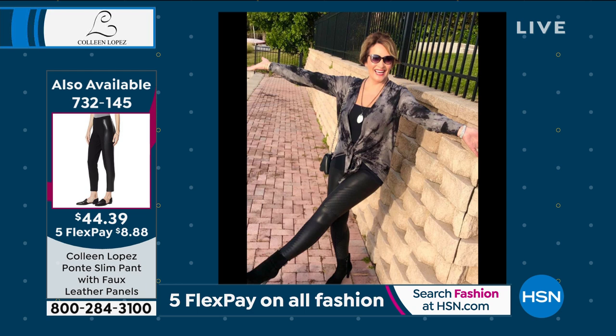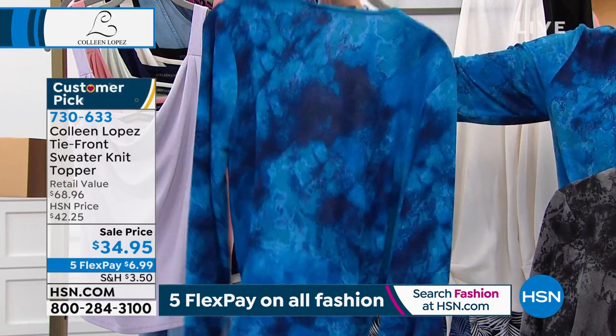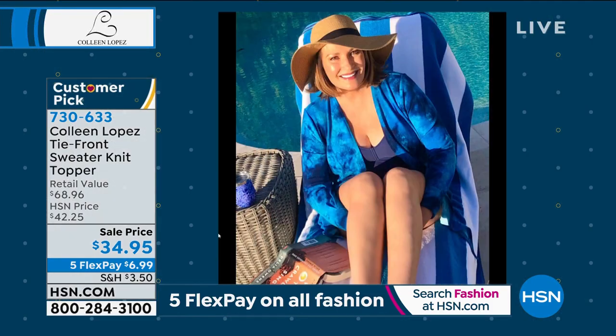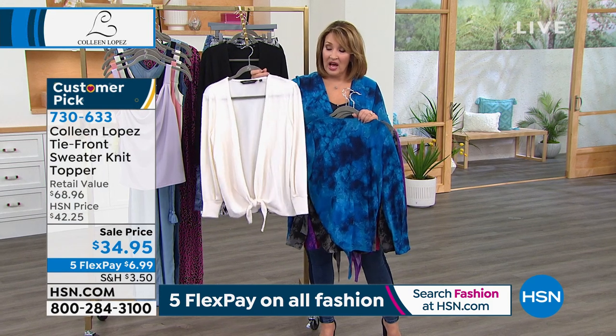Look at the blue, again, this beautiful blue color that I'm wearing. I love the blue, it looks like water. If you've ever flown to the Caribbean, you look down at the water from the sky and you see all those beautiful shades of blue, that is exactly what the blue looks like. By the way, the off-white, the ivory, is an unsung hero here. This ivory sweater, you will live in this.